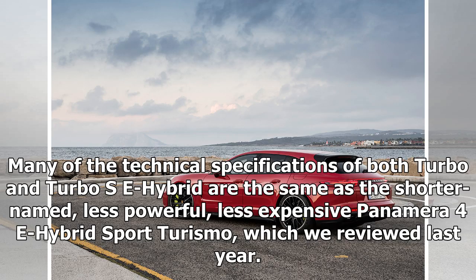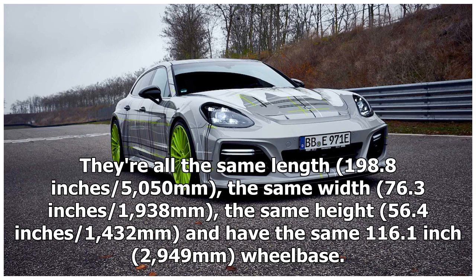Many of the technical specifications of both Turbo and Turbo SE Hybrid are the same as the shorter-named, less powerful, less expensive Panamera 4e Hybrid Sport Turismo, which we reviewed last year. They're all the same length, 198.8 inches, 5,050 millimeters, the same width, 76.3 inches, 1,938 millimeters, the same height, 56.4 inches, 1,432 millimeters, and have the same 116.1 inch, 2,949 millimeters wheelbase.